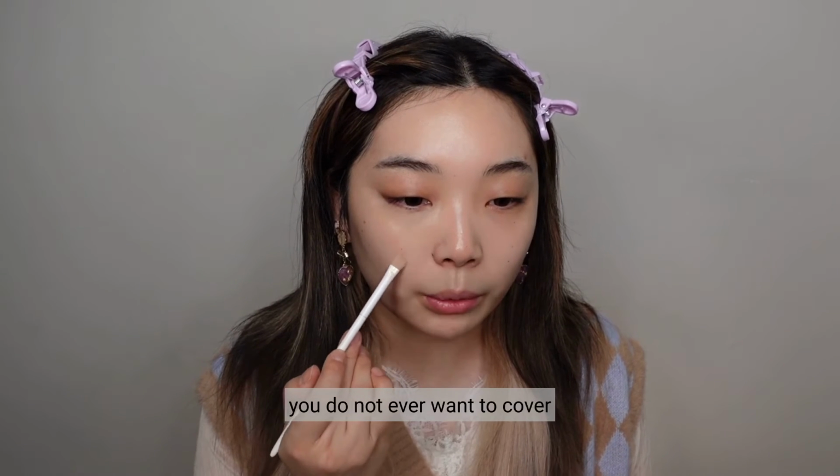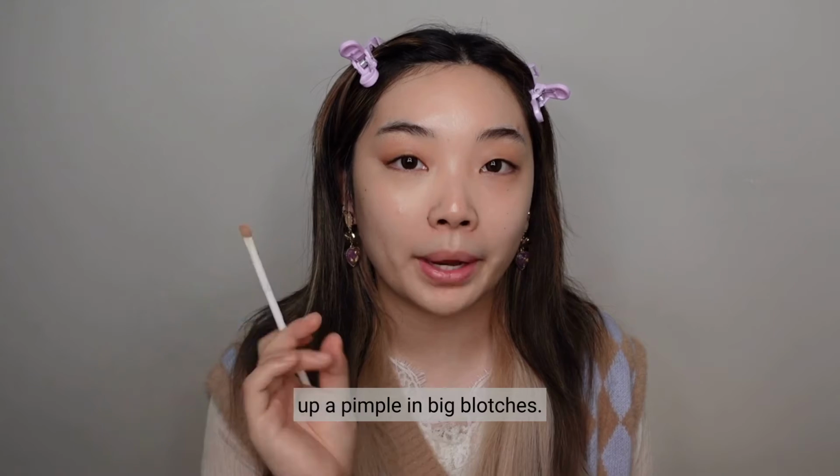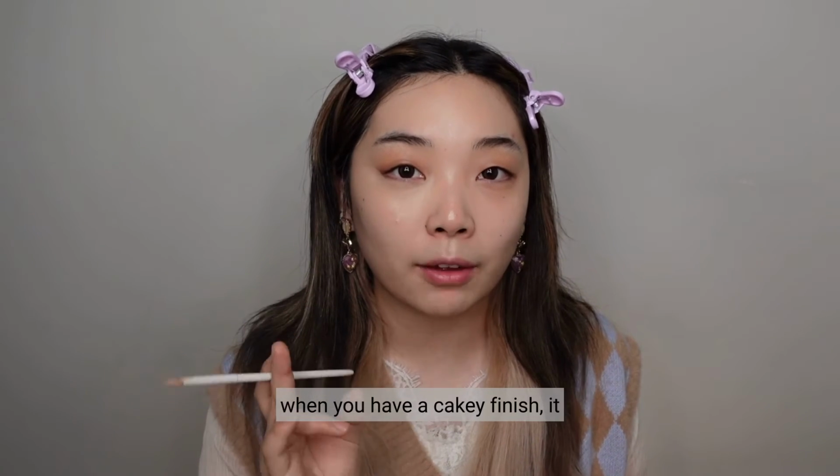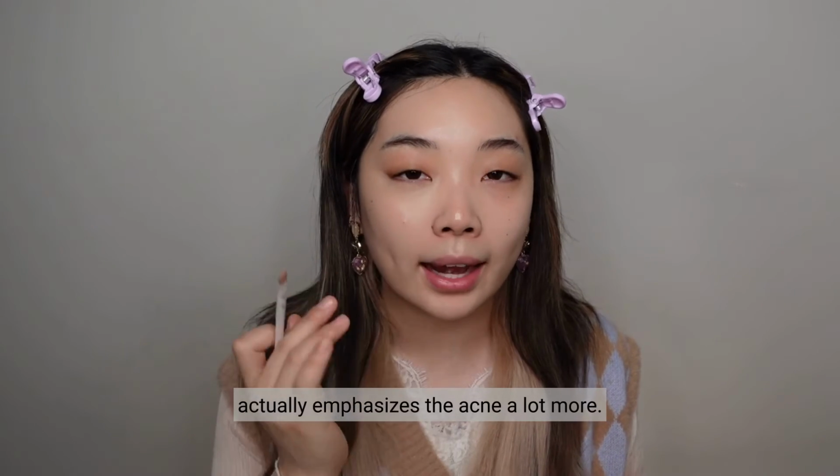You do not ever want to cover up a pimple in big blotches. Then that just makes it look very cakey. When you have a cakey finish, it actually emphasizes the acne a lot more.